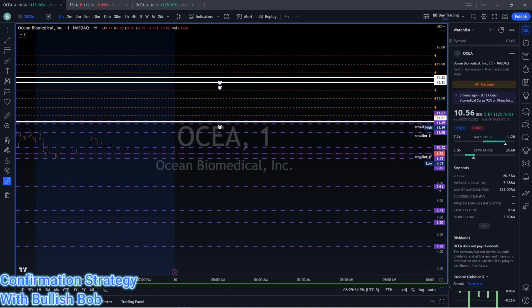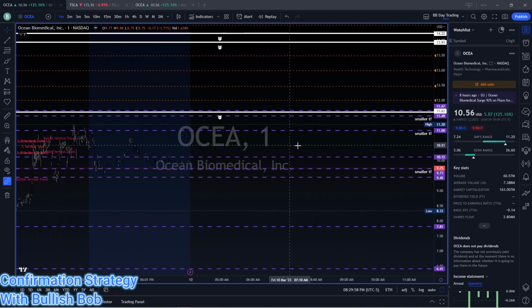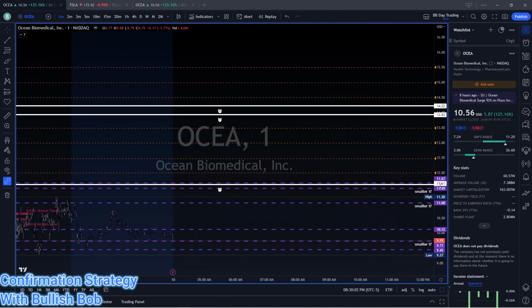OCEA, as it did have a lot of volume today at 60 million shares. So OCEA is on watch for tomorrow. These are the levels that I'm watching. If we get really hot, guys, we have a gap from $11.61 all the way to $14. So that's a really wide and large gap, but we do have the half and whole dollar in between. So keep that in mind, half and whole dollar.